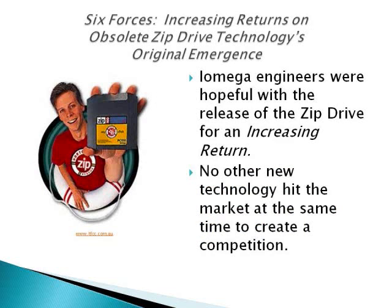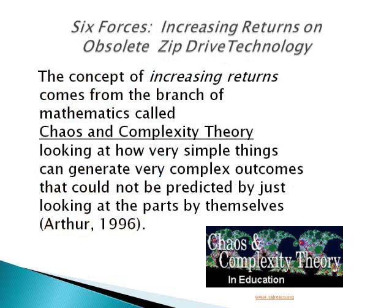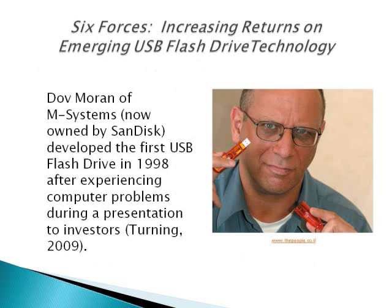With the force increasing returns, this is what the Iomega engineers were hoping for when they released the zip drive. Continuing with the force increasing returns, this concept comes from the branch of mathematics called the chaos and complexity theory. In conclusion with the force increasing returns, the USB flash drive emerged due to technical difficulties from other technology.